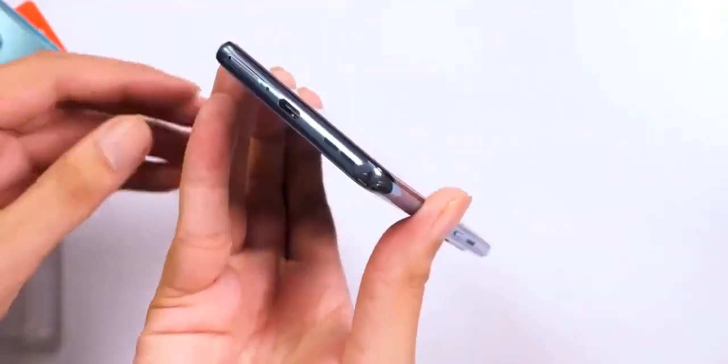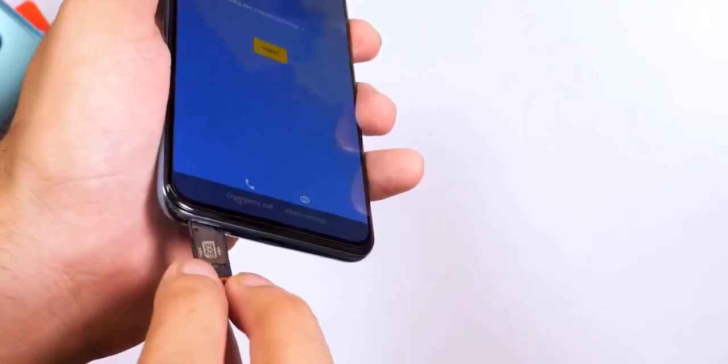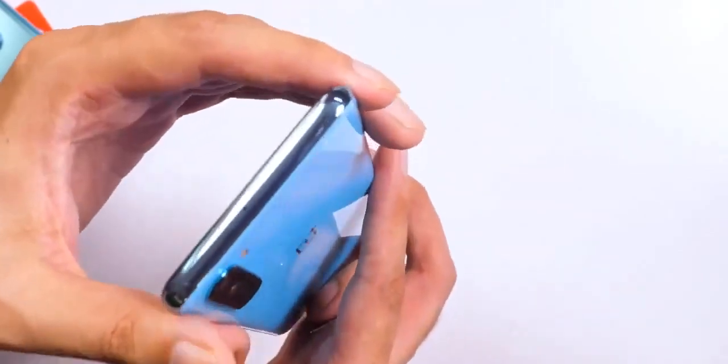The word NORD means north, and that's the direction brand OnePlus says it has taken over the last few years, referring to its growth. Obviously, it would want to take the same direction going forward too, with the new NORD adding to its user base.